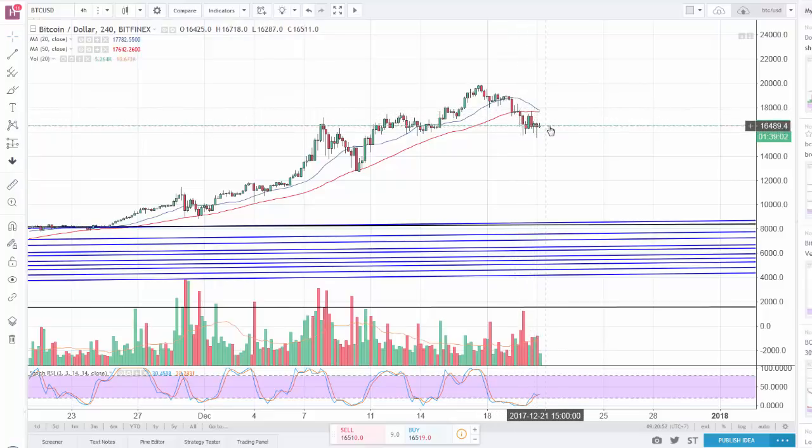So this is just consolidating, and as soon as the moving average catches up down here, when it touches the moving average, it's going to bounce off and continue lower by probability, of course, unless all of a sudden we have a bounce here and we get above the moving averages. But so long as we're below the moving averages, if this crosses here, this is a sell signal. So we're going to have a sell signal very, very soon here.